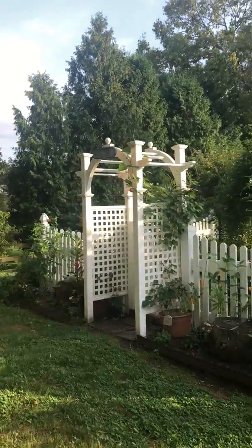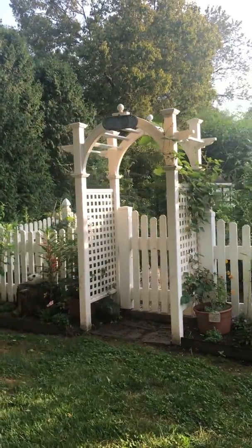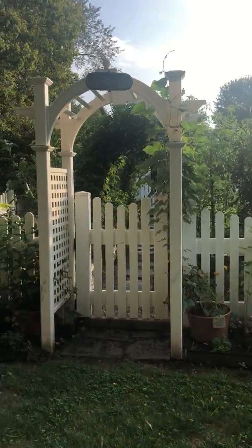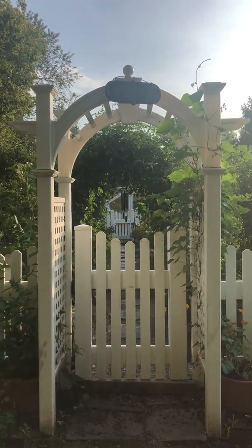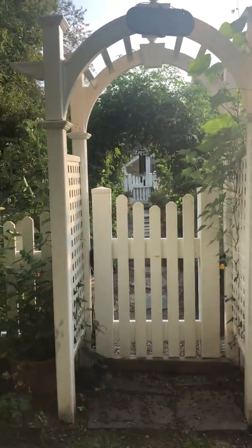Today we're doing a very late in the season garden tour. I should have done this when everything was in its full glory, but you know how it is, things get behind. So anyway, this is the front entrance to my garden, and I'm going to give you a tour of what we've got going inside.